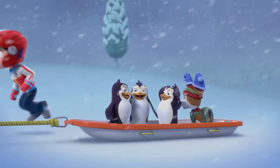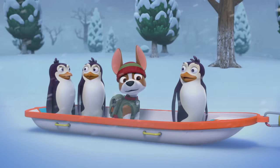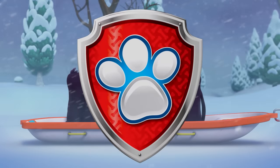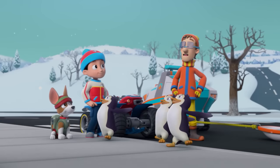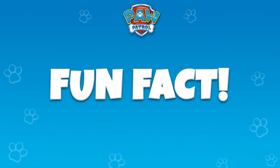Great! Let's head home. All this snow is interfering with my GPS. I hear something. Tuba music? Which way is the music coming from, Tracker? This way! Oh, Peggy, Pete, Poindexter! Come on, it's showtime! Thanks a million, Ryder. Don't thank me. Thank Tracker and his big ears. Just yelp for help!